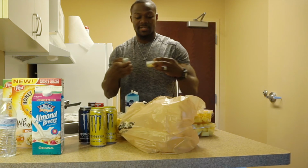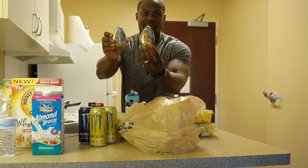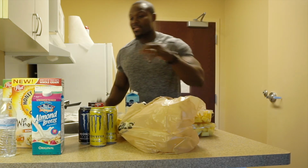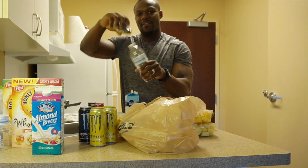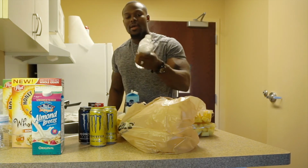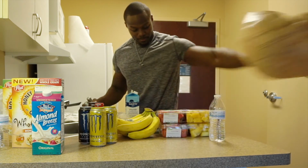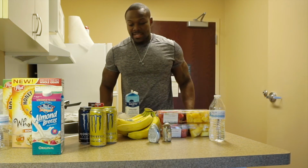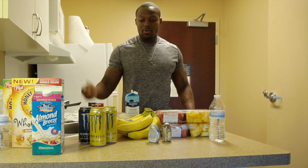And also I got these Mio liquid enhancers. These both have the vitamins in it, so I'm gonna squeeze these into my water bottles. I have lots of water bottles, I drink a lot of water, and I'm just gonna squeeze a few drops into the water. Give my water some vitamins, give my water some flavor, can't beat it. So that's pretty much all I picked up today from the grocery store. Just had to pick up some essentials. These are my essentials, but quick grocery haul.